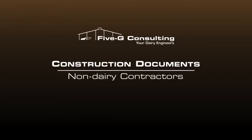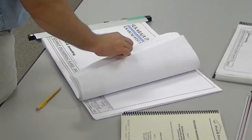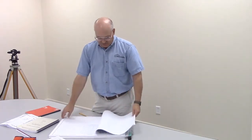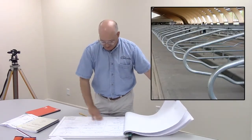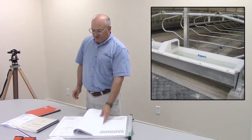But if you don't have dairy-specific contractors in your area, then you definitely need this, so we can teach your local contractors what the special items are, what you need to know, how to specifically build a dairy. What is a dairy fence? What does it look like? How are we going to install our free stalls, the loops, the waters? All the dairy-specific things that it takes to get that dairy built are included in these documents.